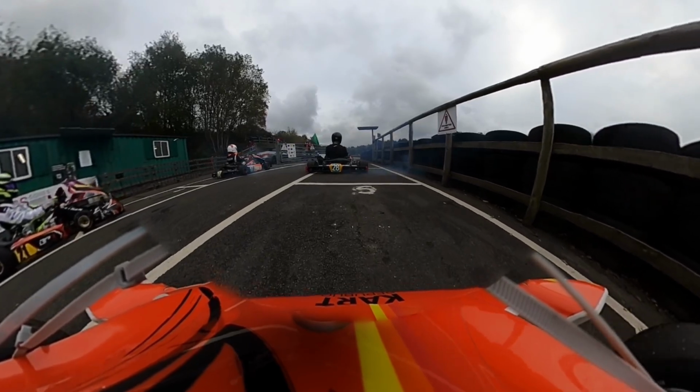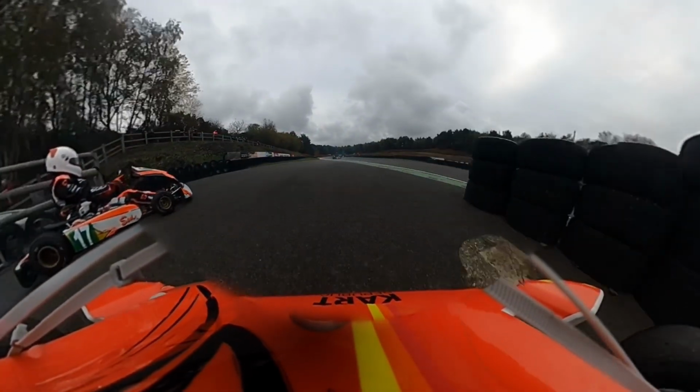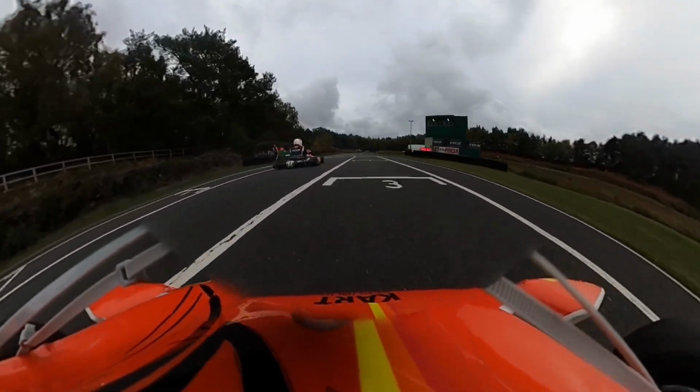Right, so the final heat before the final, green flag is out. Time to start in 5th place again. Obviously you didn't see the P6 start. It was actually a really good race. We got up to 3rd place, overtook Rishi, overtook Nick, and we were actually pulling.